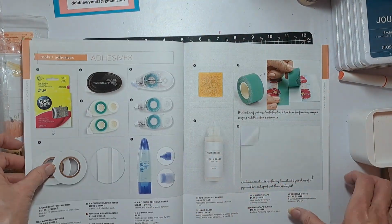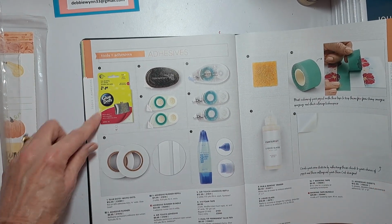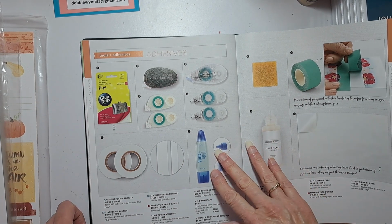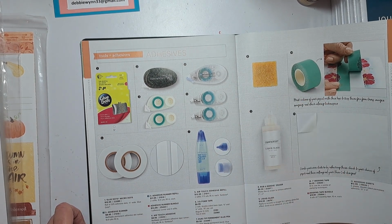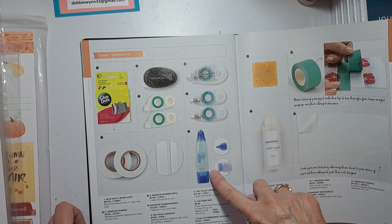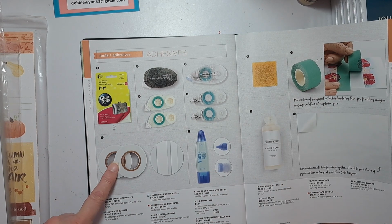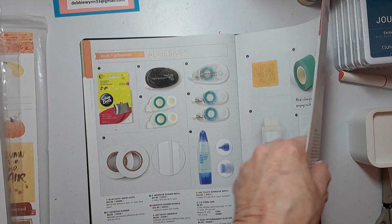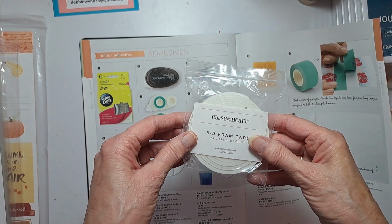Okay. Next we have our glue dots. We have our adhesive runner. This is new. We have another adhesive runner, tape runner. We have our liquid glue here. And we have our, excuse me, our 3D foam tape. Now, okay, here it is. Okay, and it comes in a pack like this.